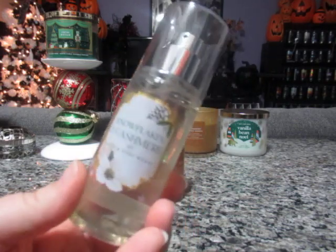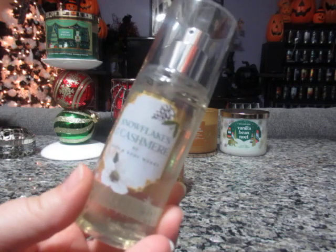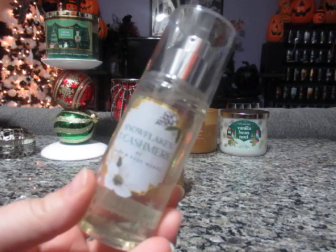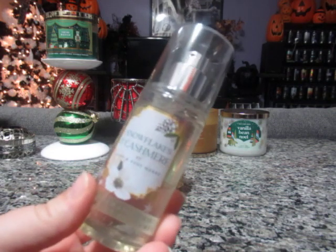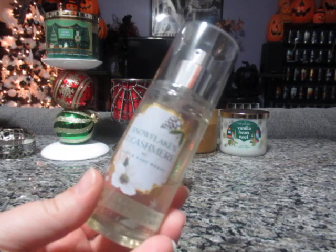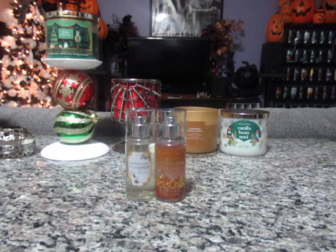This one is, I guess, your relaxing fragrance, or one of their relaxing fragrances, with a touch of caramel, if that makes sense. Yeah, and I'm not a huge fan of the cashmere note with a lot of the fragrances that they have. So we'll see how that turns out. So that's Snowflakes and Cashmere.